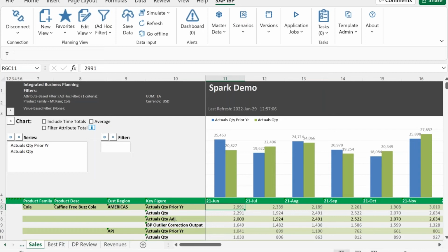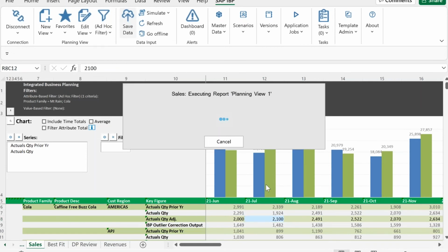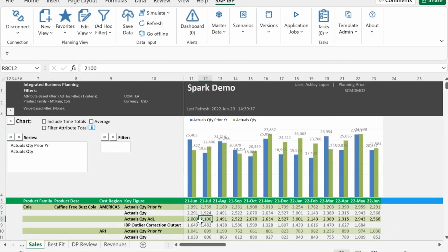So I've got my prior year actuals, got my actuals for this year, and then I've got this adjustment key figure. So this allows a user to make adjustments. So I can actually type right into here an adjustment if I would like. So you can see here I did 2,000. So let's come over here. Great. So last year we did 2,300. This year we're at 1,900. I'm going to split the difference and say 2,100. I can type right into there, hit save data. And what this is going to do is refresh on my screen. And again, this would be visible to anybody else who logs in and has access to this key figure, and they would see the update that I made.